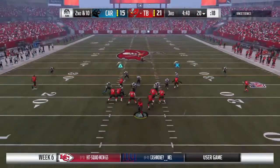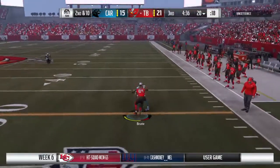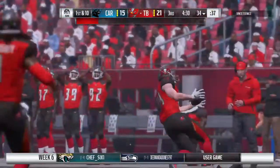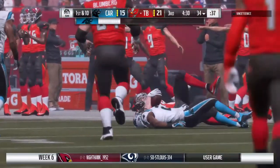Gun. He'll try again with the arm here on 2nd down. And break. The tight end's got it. And he'll get this up to the 34-yard line. They give him 14 yards that time and a fresh set of downs.